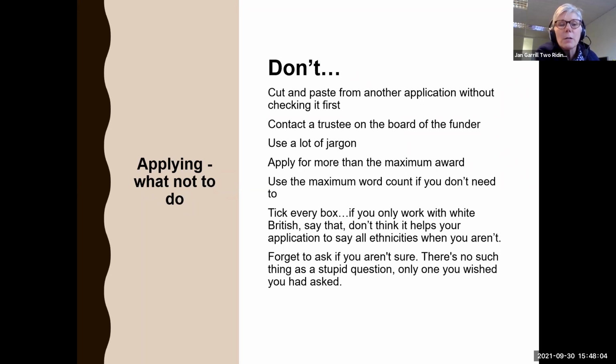And then the other thing we sometimes see, and we are changing our application form so you aren't tempted to do this: we might ask questions about the ethnicities of people you're working with. Don't tick every ethnicity if you're not working with every ethnicity. It doesn't help. If you're working with particular ethnicities, tick that. That's really helpful for us.